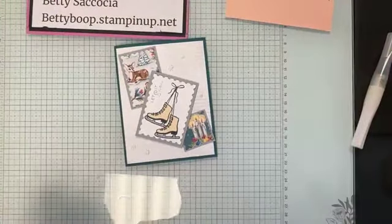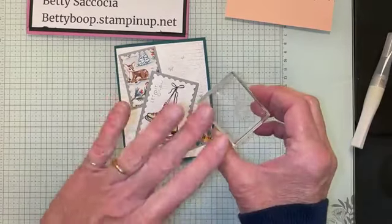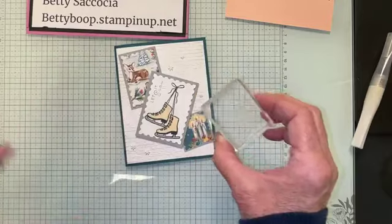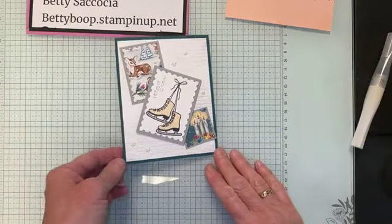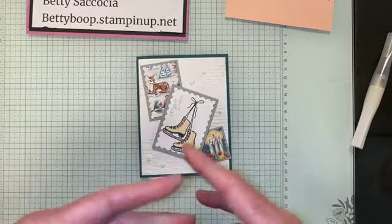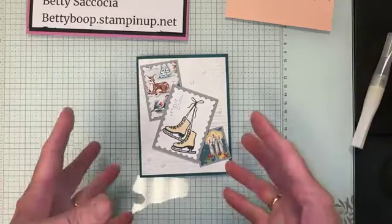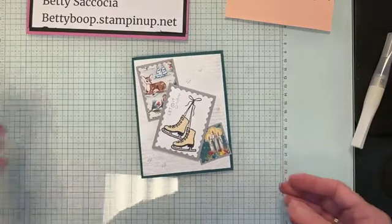Okay, so let me move this out of the way. By the way, when I'm done with this, I'm just going to take a paper towel and wipe that right off, and it's good as new. Okay, so here is a vertical, more freestyle form where everything's just kind of plopped on there, kind of landed on there.